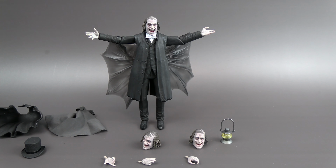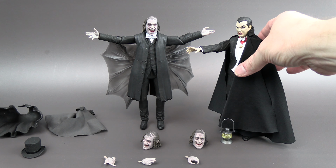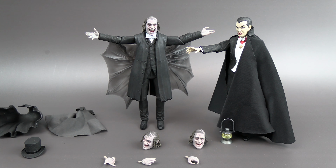So I've got a, what is this? This is a Loot Crate edition of the vampire figure. I don't have the realistic one at the moment, but just to give some scale and comparison, this guy will go in perfectly with your existing NECA movie figures.